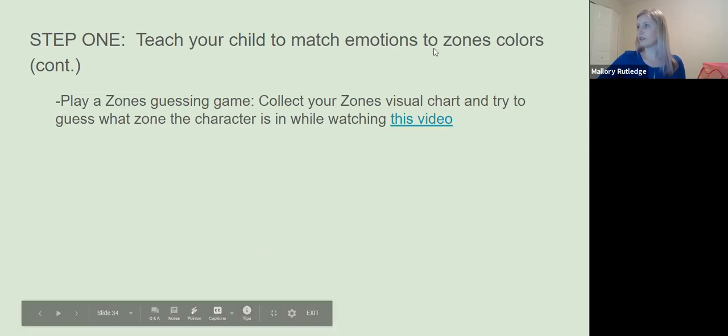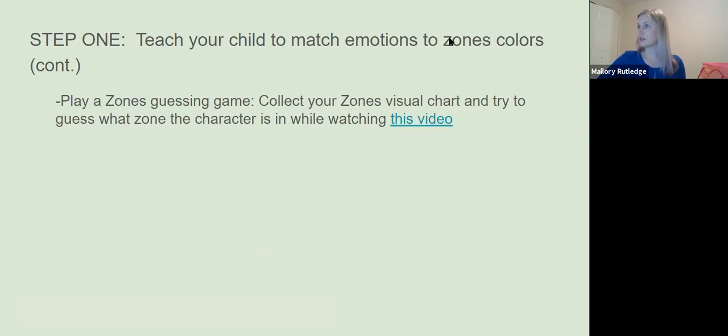I am going to put the zones chart in the chat box really quickly so that you guys can reference it as we do the movie or the video. So I threw that in the chat, and you can pull it up on your screen just so you have a zones chart to reference. And then I will go ahead and share the video, and we'll try out the guessing game together.